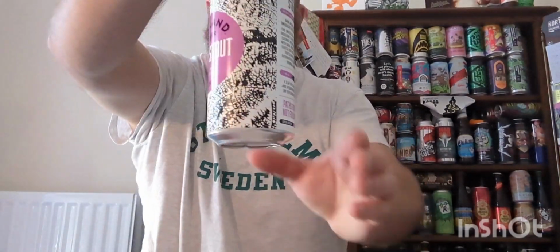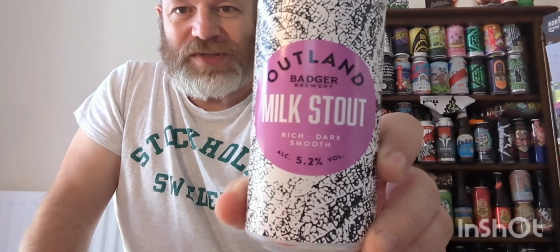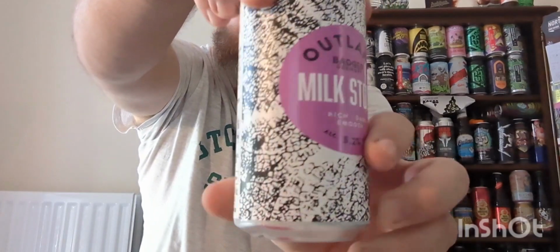I think a ginger pale ale, which I did a few weeks ago, which to be honest, I weren't really impressed with, and a milk stout. So this is the milk stout, rich, dark, smooth, 5.2% ABV, picked up from Morrison's. There's the backside.